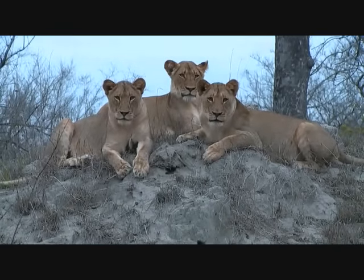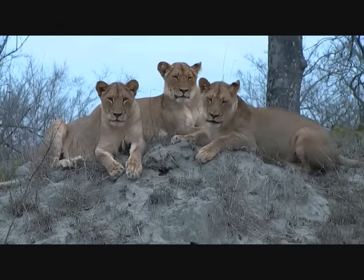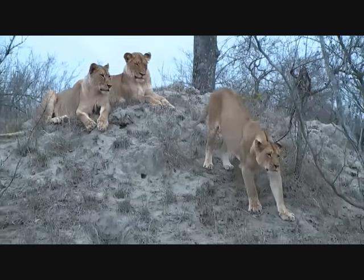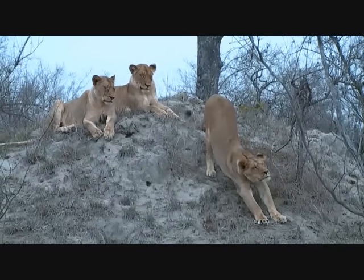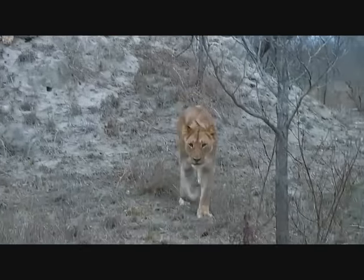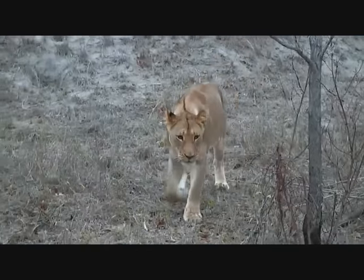So you think it's Nkuhuma's? Nkuhuma, yeah. It is Nkuhuma's. Here we go. She's up now. Sorry guys, I was just talking to Tax, who thinks it might be the Nkuhumas. Apparently there was a fourth lioness with them earlier today that has gone missing.